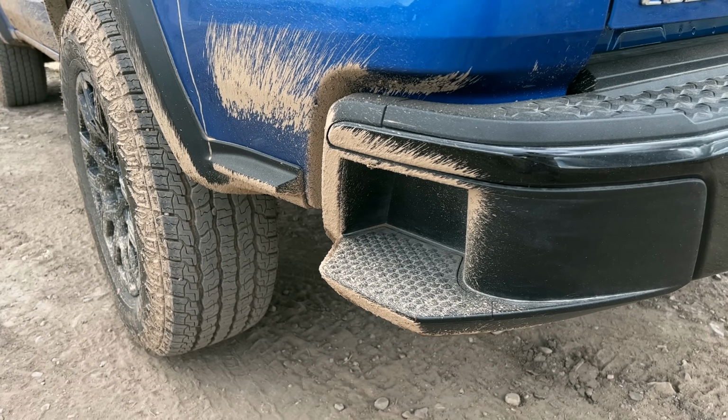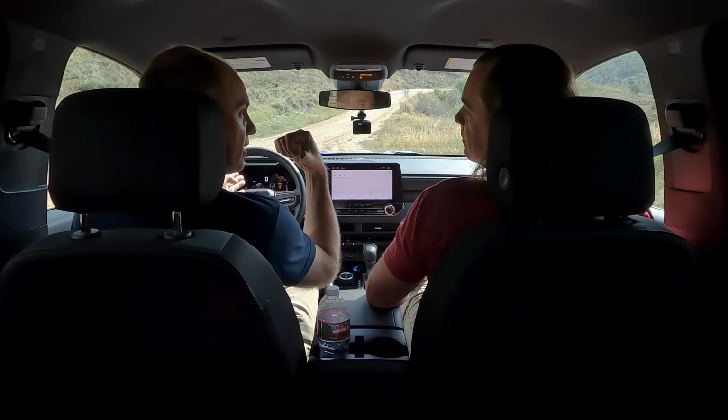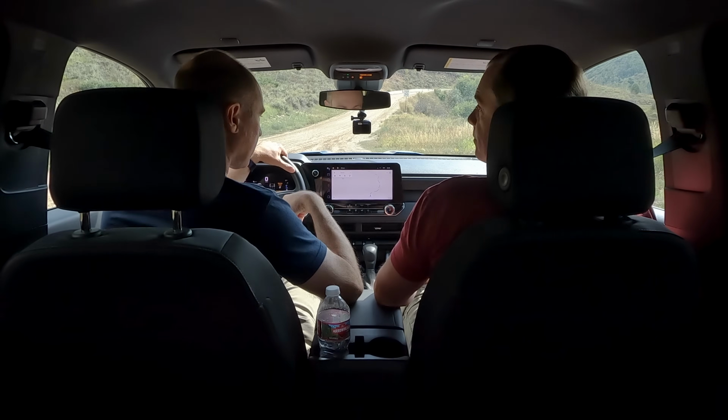Got a nice step on either side, so you can. It's molded into the bumper there, so you can grab onto something and get up into your truck bed. And two wheel well slots for your motorcycles in the back wall here, which is kind of cool. So a lot of little nice touches around the truck.